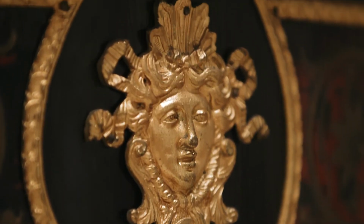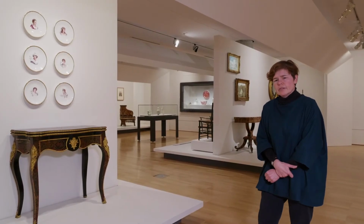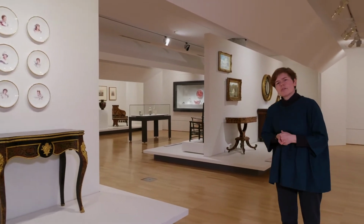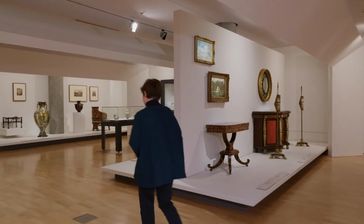And with this proliferation of decorative design that was often coupled together on single objects, we see, as we go around the corner, the rise of neo-Gothic design around the 1840s.